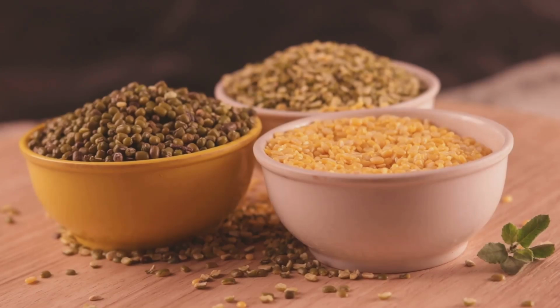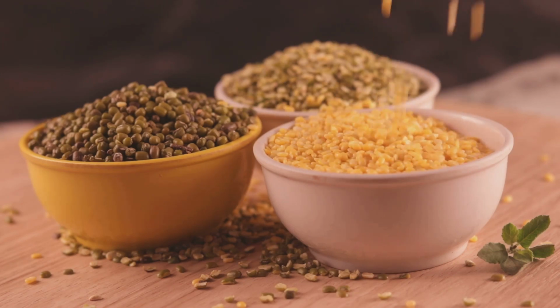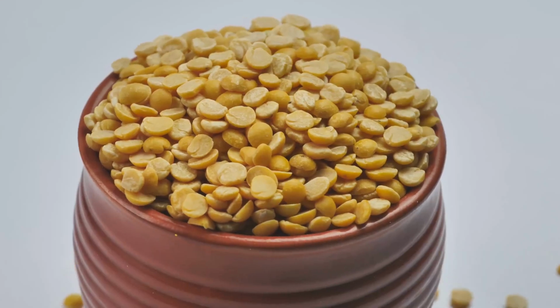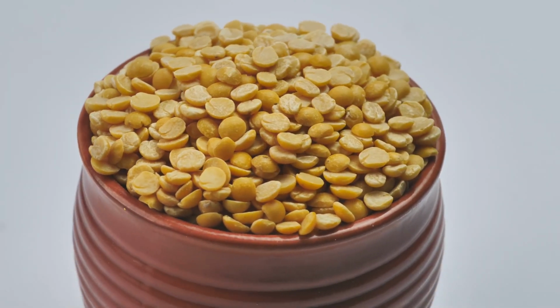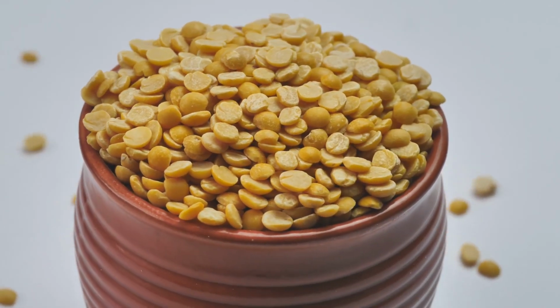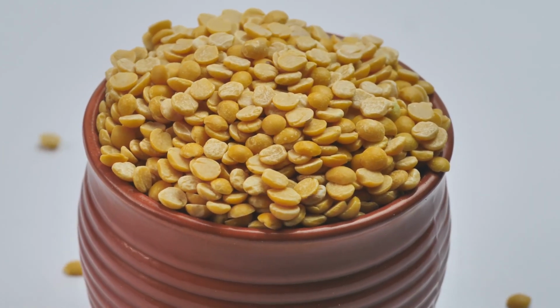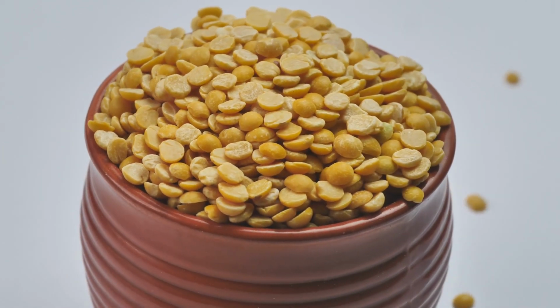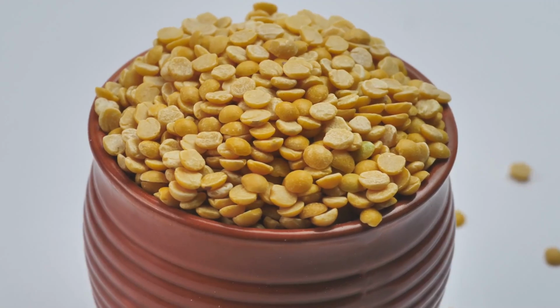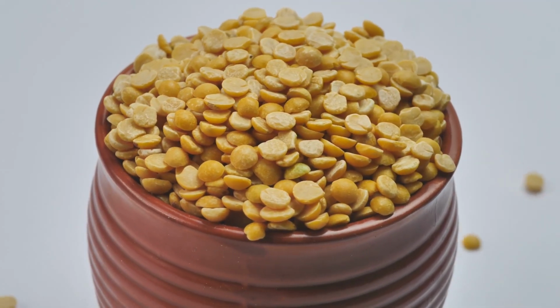Moong dal, also known as yellow lentils, is a nutritional powerhouse, offering a great source of plant-based protein and essential amino acids. The first step is simple. Soak the moong dal in water for at least a couple of hours, or even better, overnight. This process softens the lentils, making them easier to grind and digest, unlocking their full potential of nutrients. Soaking also helps in reducing the cooking time later on.